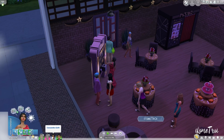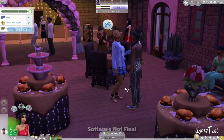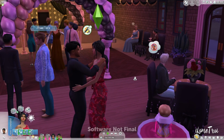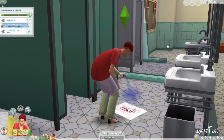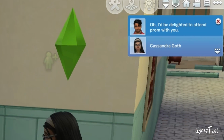When you first get the game, a setup for prom is already done, but you can customize it. Food is already served on the new serving tables, a dance floor which you can do sweetheart dance with another sim and take pictures at the new photo booth. When it comes to a date, you can ask other sims to a prom using a prom sign, sneaking a note in their locker, and getting an answer in notification form, or just outright asking them.